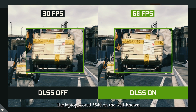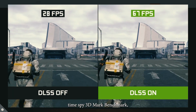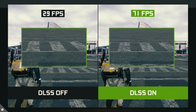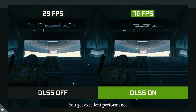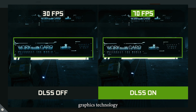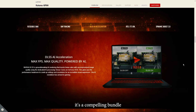The laptop scored 5,540 on the well-known Time Spy 3D Mark benchmark, which is just below the gaming laptop average of 5,770. Not exactly scorching performance, but you're not paying for it. You get excellent performance for a reasonable price, as well as some of the latest NVIDIA graphics technology for smooth and sharp gameplay. When you consider that the laptop keeps cool and silent while gaming, it's a compelling bundle.